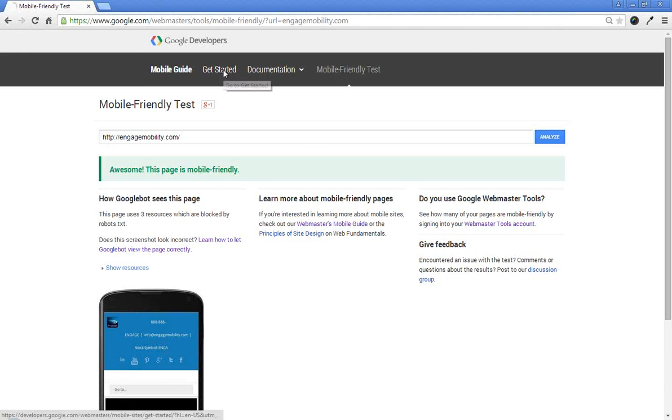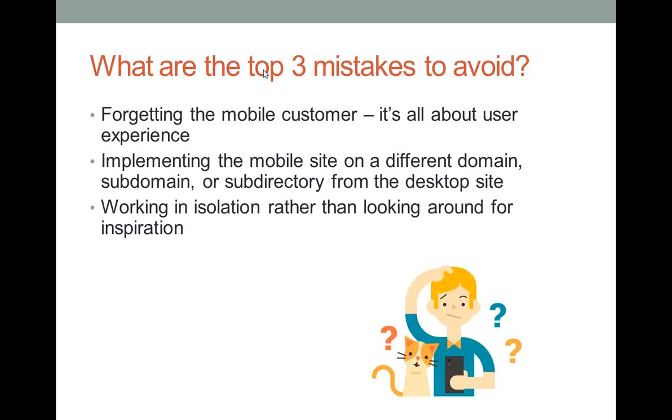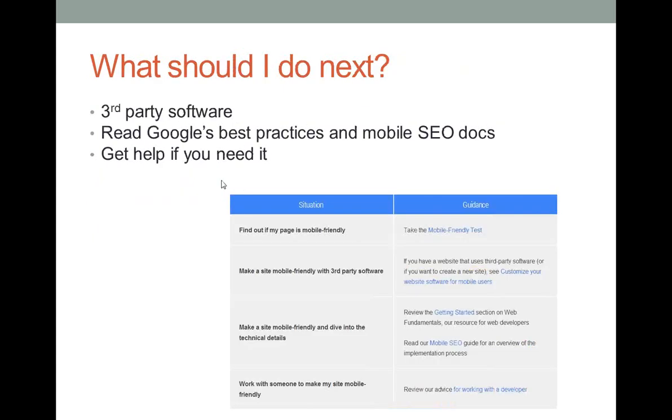And you can actually go to the Get Started section here. I think I've actually identified that. Yeah, so this is the Getting Started section. Essentially, Google recommends that your first step is to find out if your page is mobile-friendly, so take the mobile-friendly test. If you're using third-party software, or you can start using third-party software if you're not already. Third-party software would be maybe a content management system like WordPress or Joomla or Magento, or any third-party content management system. And you can make sure that that system is mobile-friendly.